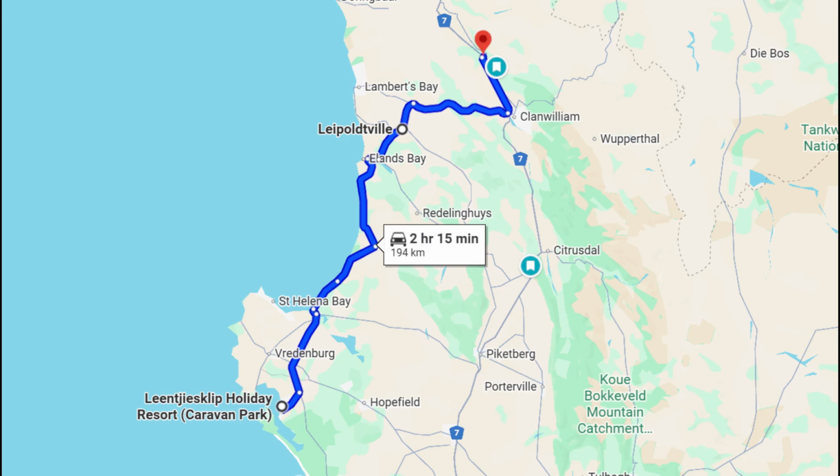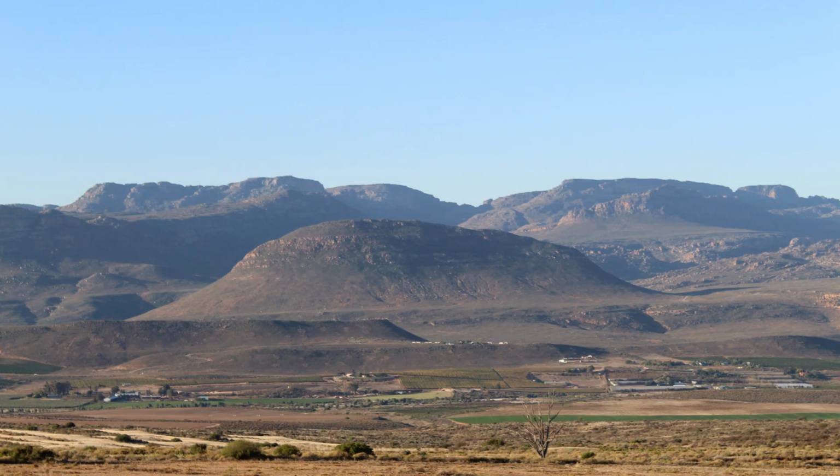So today's 2.5 hour drive is very picturesque and will take us past the Clan William Dam.